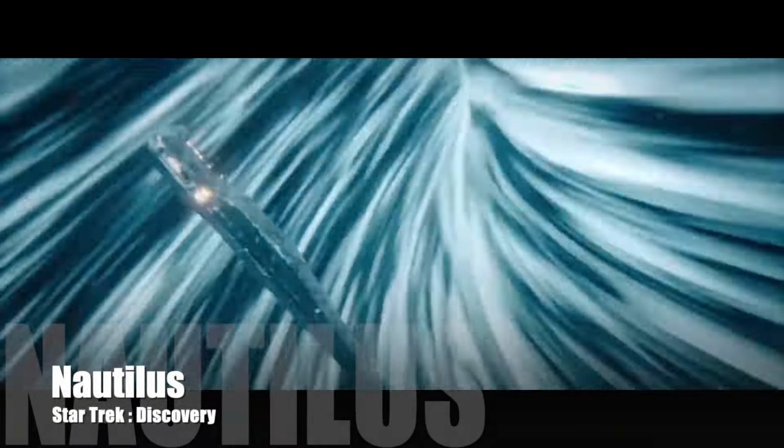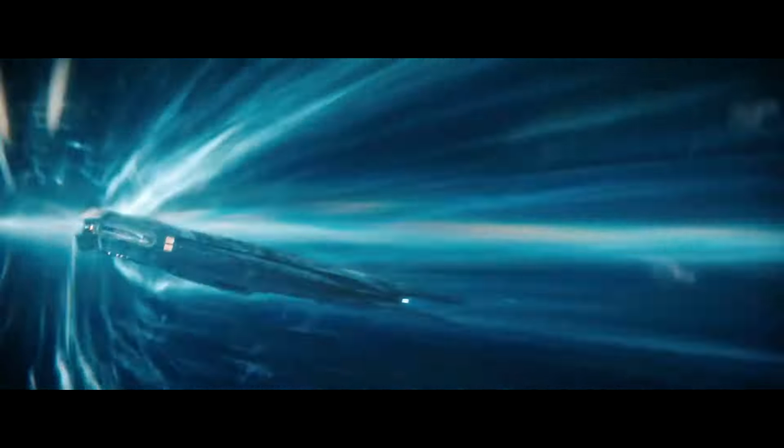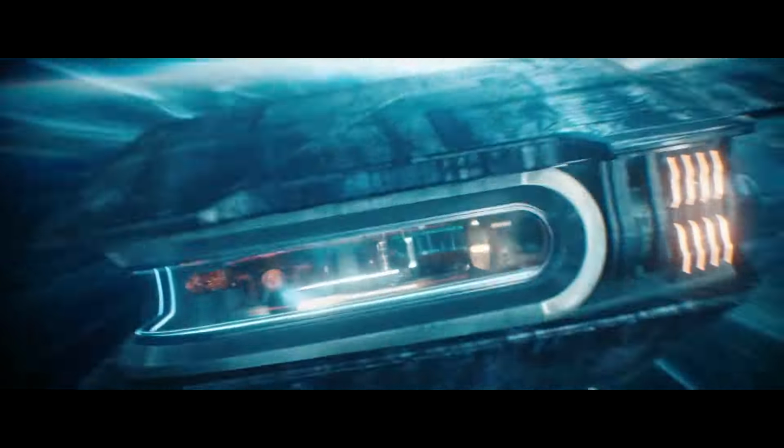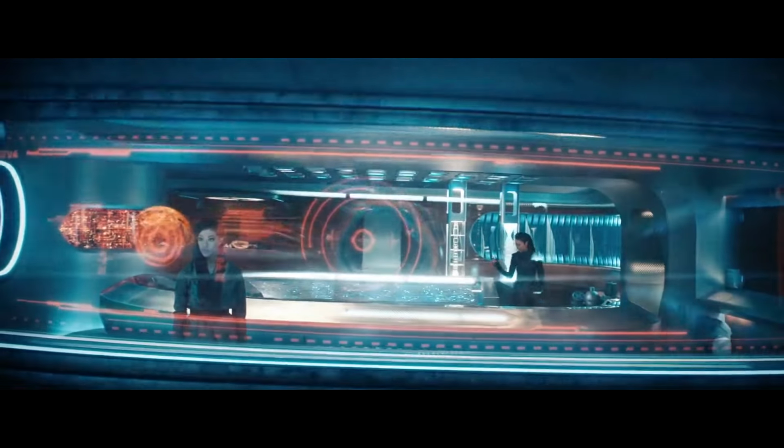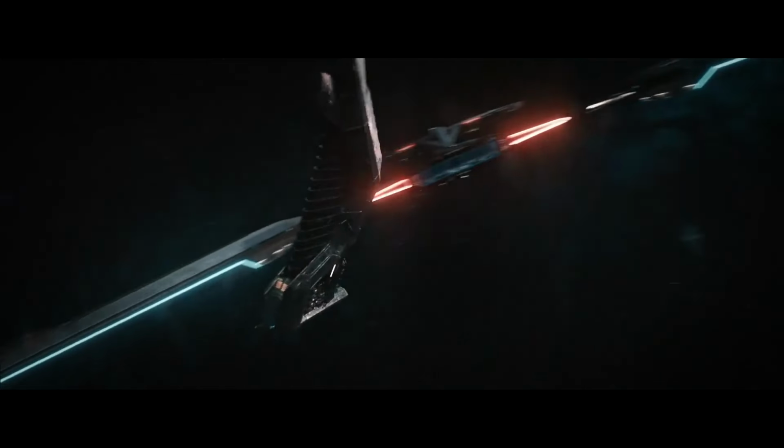Now, in Star Trek Discovery Season 3, we took a significant step forward in the history of Starfleet by taking the Discovery 1,000 years into its future. And while it was there, we saw several redesigns that occurred to the Discovery. Some of them, but not all, I will mention now.